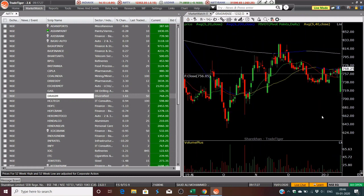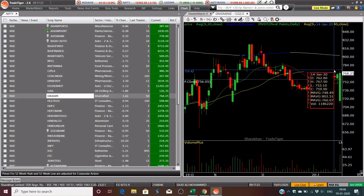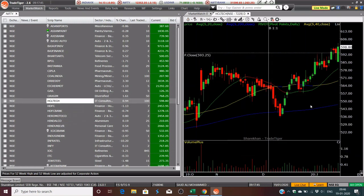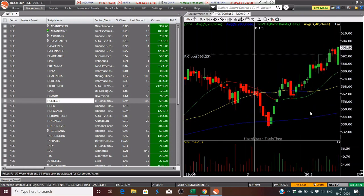Grasim has moved up, but we have to see if it breaks this level, then we can go long. But it has a resistance above this, which is the 200 period moving average at 800. HCL Tech, good bullish candle. Average volumes, but this high has to be broken for taking a bullish entry.